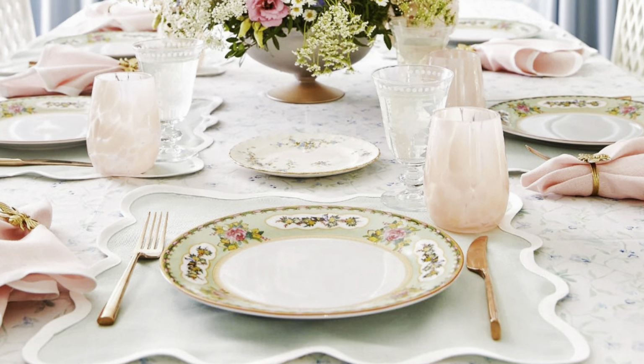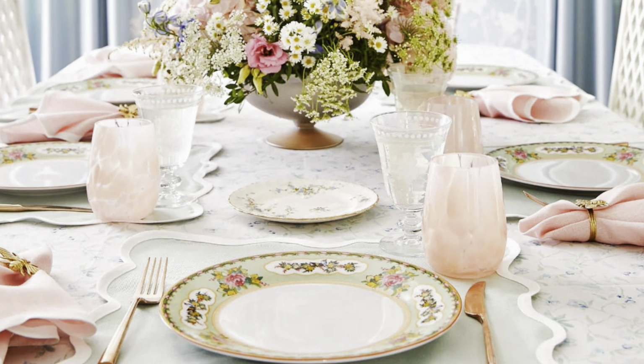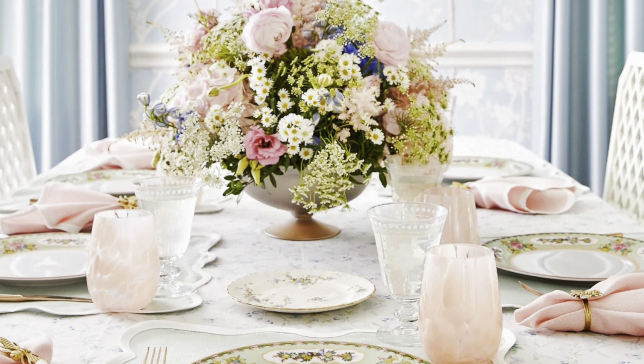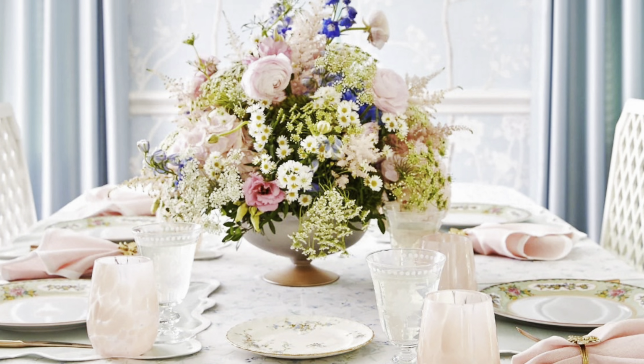If you're a fan of blues, pinks, and greens, all 255 pages of this book will delight you. Caitlin writes, "I've used pink so much over the years that it has become a part of my brand. Blue is my classic color, and pink is its perfect complement."